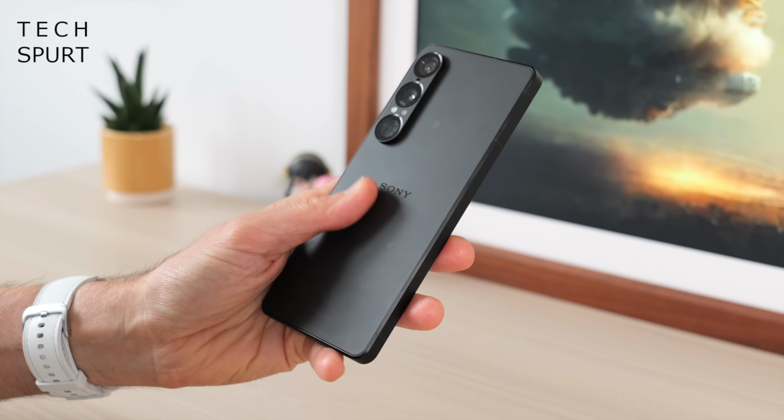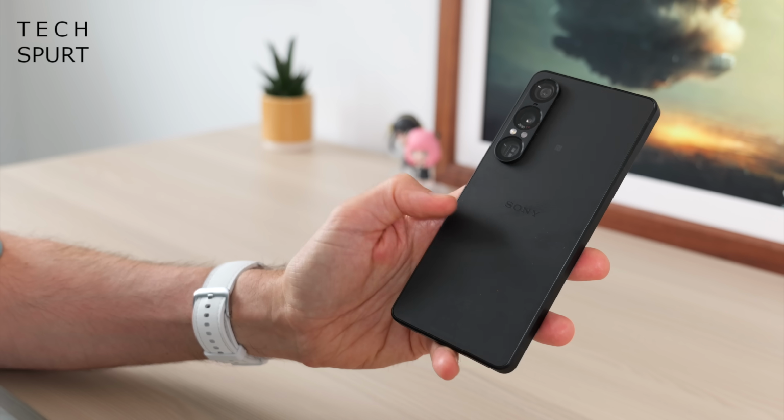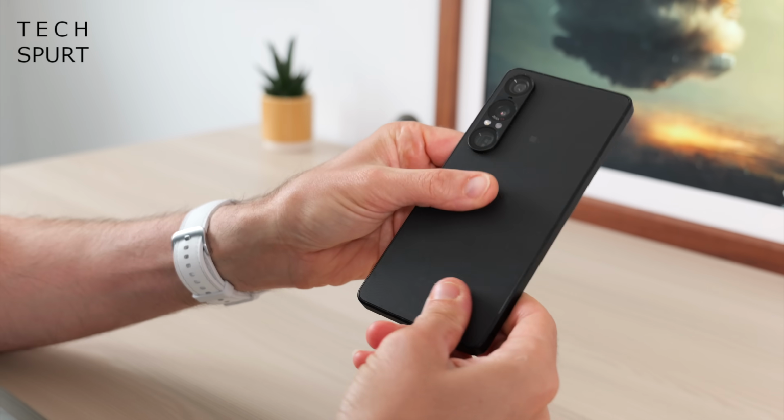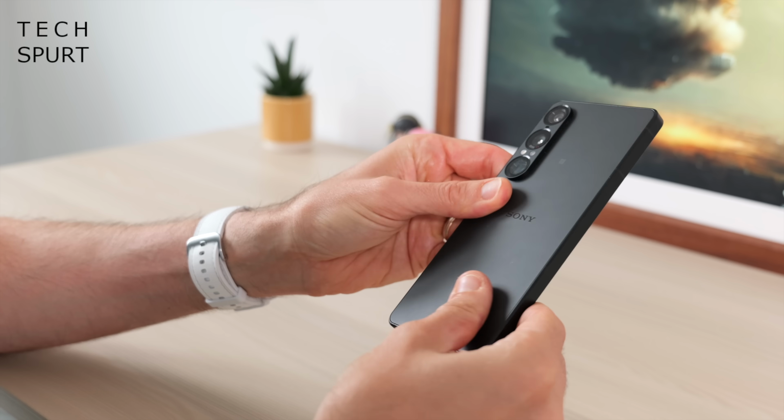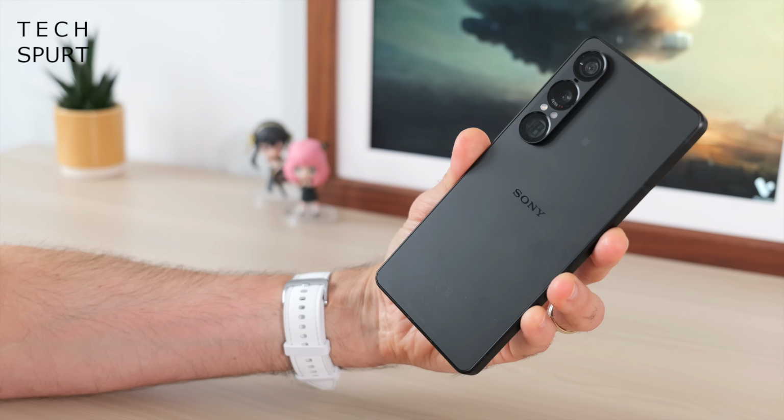And I've got to say, I'm also rather torn over the textured back end. This adds a bit of grip, which certainly helps if you regularly get the meat or the booze sweats, as I often do. Kind of got both of those going on right now. But personally, I think it makes the Xperia 1 Mark VII look and feel rather cheap, like it's made of plastic rather than glass.